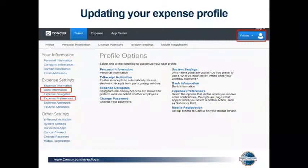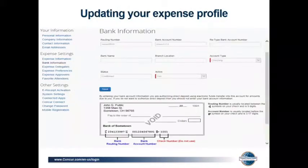When you click on bank information, this is the screen that you will receive. Enter the bank routing number, the bank account number, in the appropriate fields, as well as any mandatory fields which are indicated by a red bar to the left of the field, specifically the account type and whether it is active. Review the information and click Save.